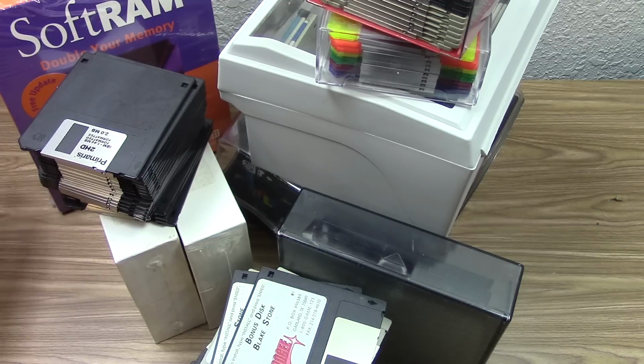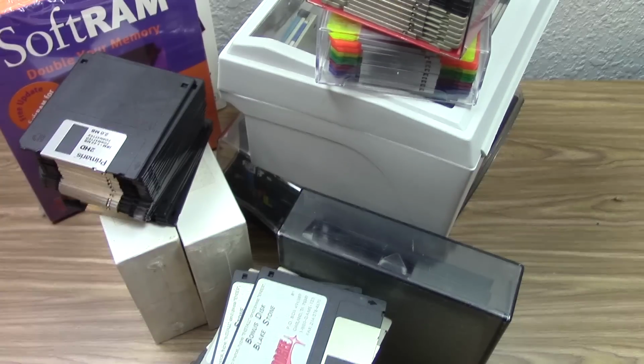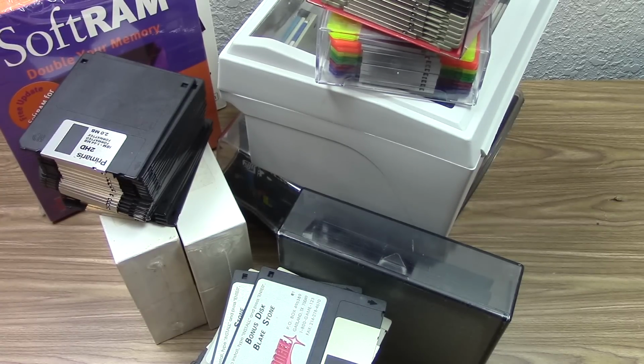I've even got box software back here. As you can see, we've got SoftRAM. Yeah, dude, double your memory, check it out. But most of my box software is in storage right now. I don't have access to it right this moment.